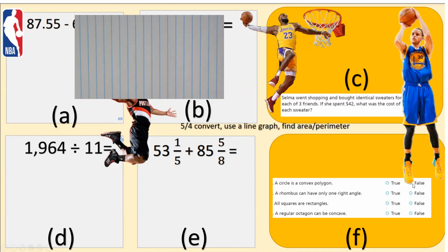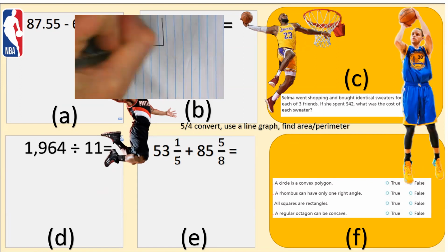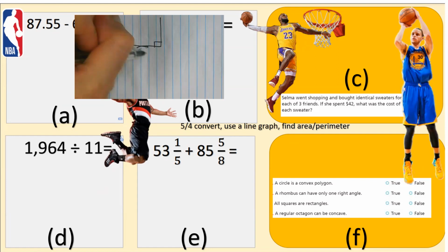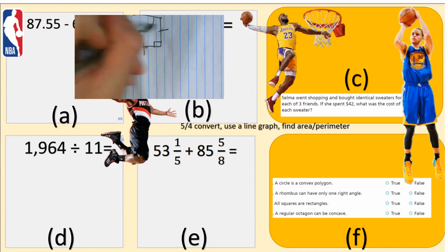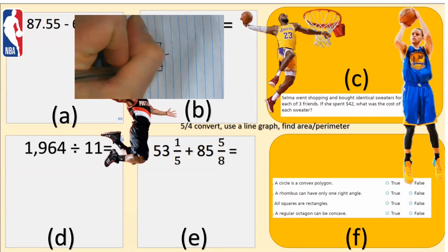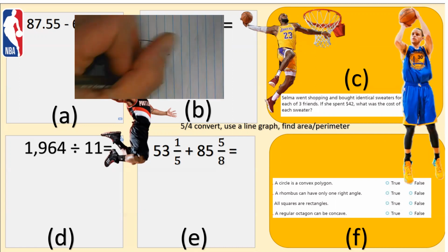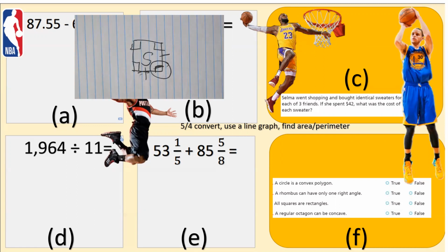So, false. A rhombus can have only one right angle. Isn't that nice? Well, remember, a rhombus doesn't have to have any right angles. But if, by chance, a rhombus had a right angle, a rhombus means all the sides are equal. So that means this has to be a right angle, and this has to be a right angle, and then this would have to be a right angle as well. If there's one right angle, there's all of a sudden 4 right angles. They call this a square, which is a kind of rhombus, but can a rhombus only have one right angle? No way, Jose. False.